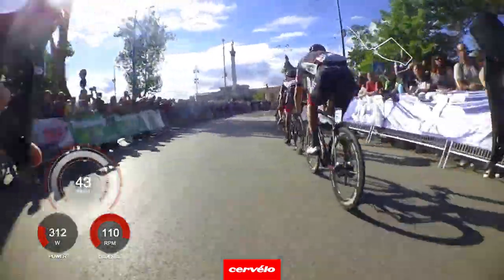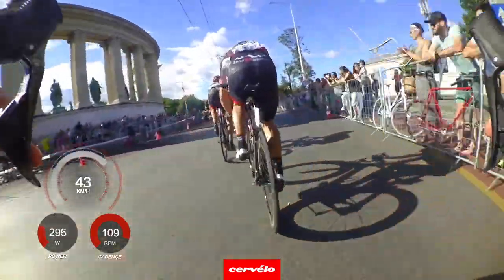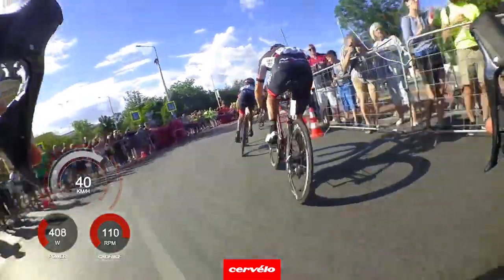So here we've only got two laps to go. So yeah, I was quite wrong when I said two laps to go. Glad the boys didn't take that one too seriously.